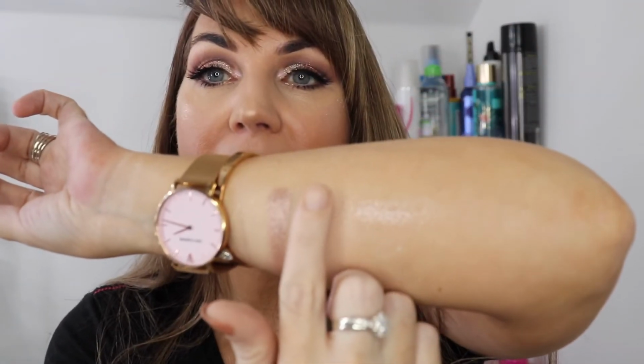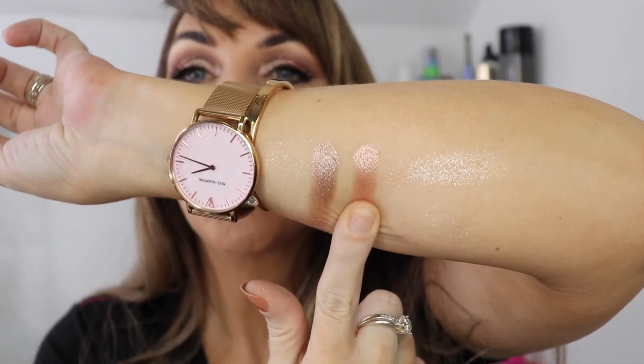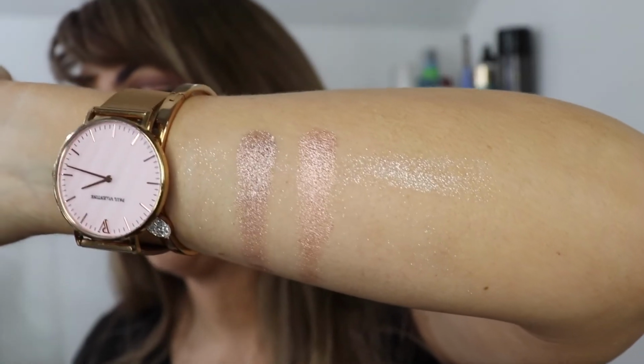The next one is Reflect. So it's more of a peachy tone. They're so nice. So I had to treat myself to these, and these will probably only be used on special occasions, but I don't want them to dry out. I've been hearing people scare me about the Stila Glitter and Glows drying out, so I definitely want to just keep using my stuff.